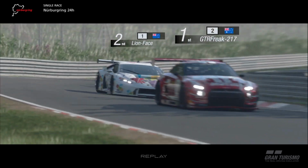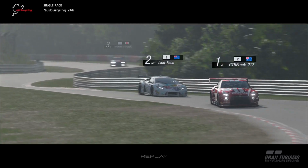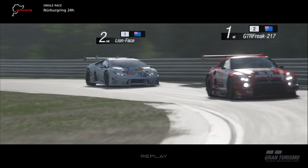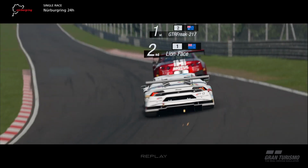So yeah, that was it. That was the race. Absolutely brilliant race all round. Especially GDR Freak, he did really well to take out the win on that one. I thought I would almost have you by the end, but mistake from me. You did make a mistake, but you kept on the track enough to keep ahead of me, and that was the main thing. You did a really good job taking the win.